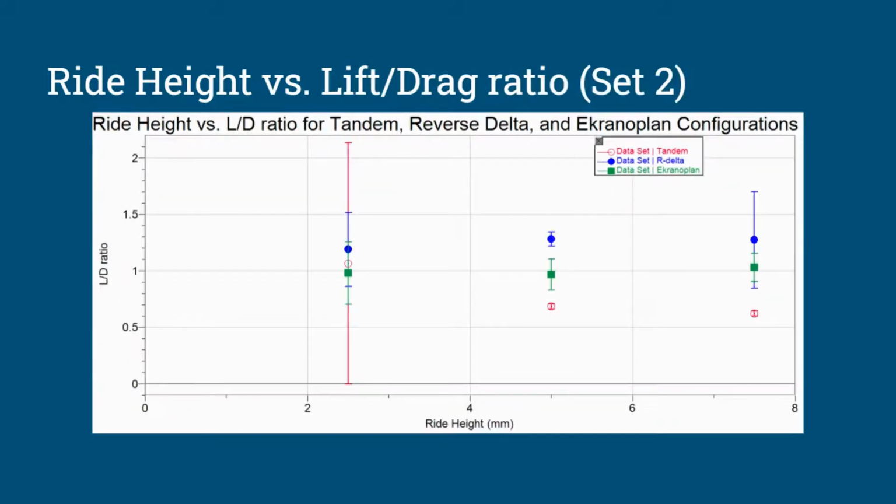And then the lift-drag ratio, again, it's calculated, so the fairly small patterns observed in the drag data don't have a huge amount of influence on the results here. It's mostly just the inconsistencies of the lift data that drive this graph.